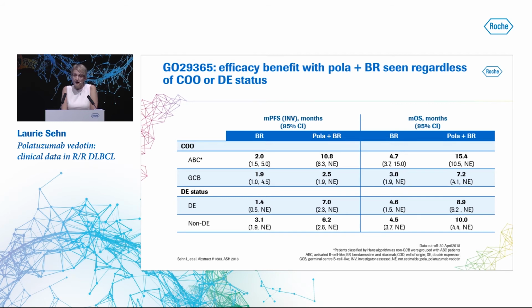Also noteworthy is that the efficacy with Pola-BR was seen regardless of cell of origin or dual expression status, which perhaps is not surprising since the target of polatuzumab is CD79B, which is ubiquitously present on all of these subtypes of patients.